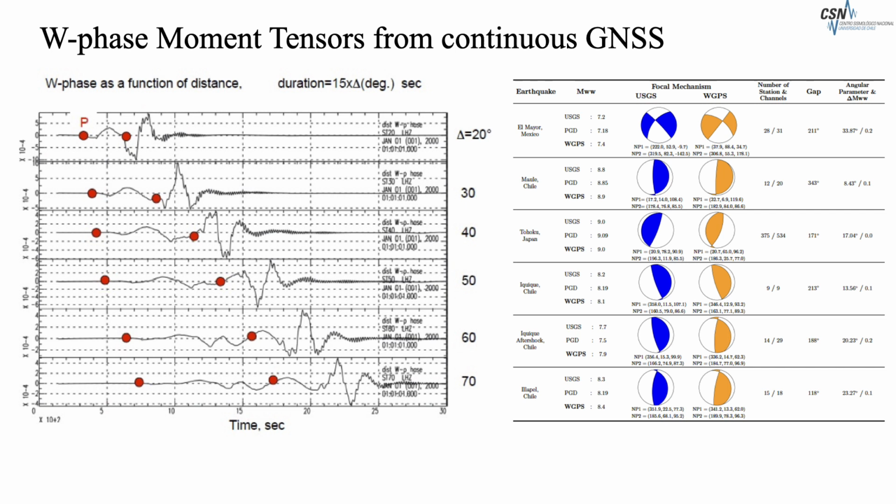You have to be careful because the W phase shrinks in the near field, and you don't want finite fault effects when you're doing this. So you need stations that are far away from the source. We would say from 2 to 5 degrees of distance.